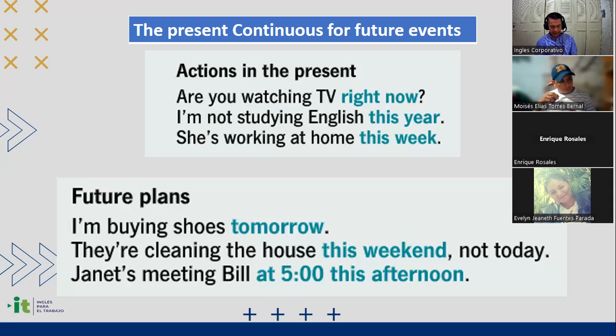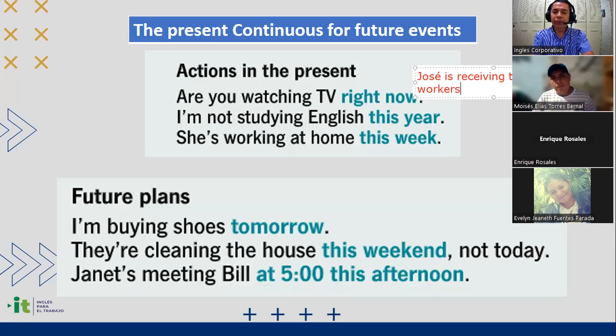José receiving. Well. Let's copy the sentence for the class. Let me see. Okay, I suppose José is a manager or supervisor or something, right? No, but the conjugation, receiving the workers tomorrow, that's what isn't clear to me. José is receiving the new workers tomorrow. New workers tomorrow, right?